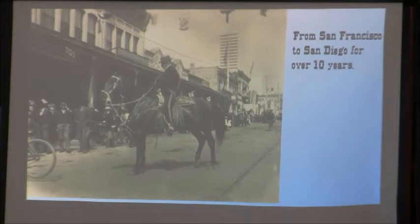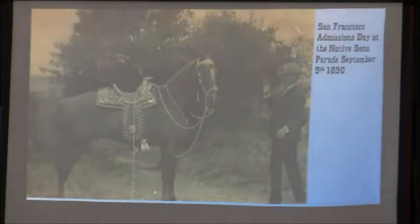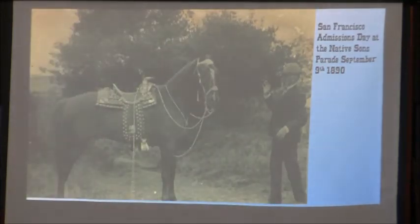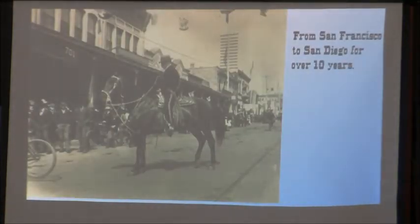This is a different horse of his. This is Tecumseh, which is a Shawnee word for warrior chief. You can tell it's a different horse because Canute has a sock. You can see the white sock here. He has a single white sock, and Tecumseh has no socks, as you can see there. So he often rode these horses in parades, and anytime he was invited, he was sure to show up.